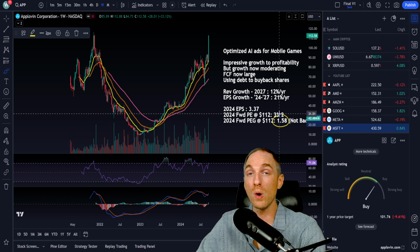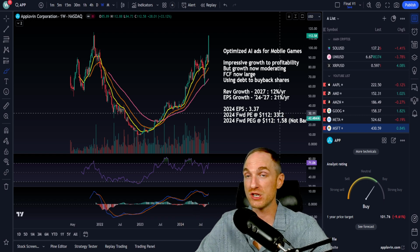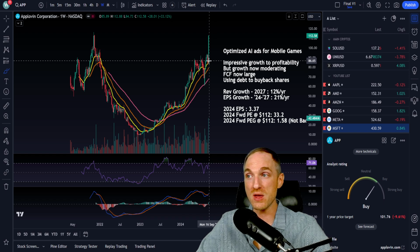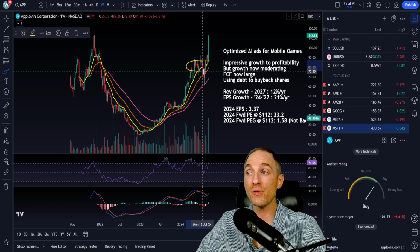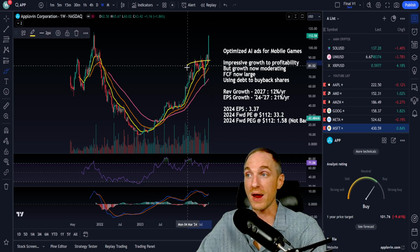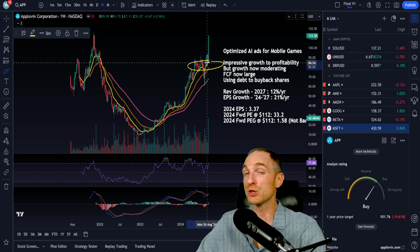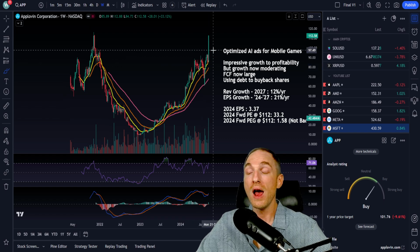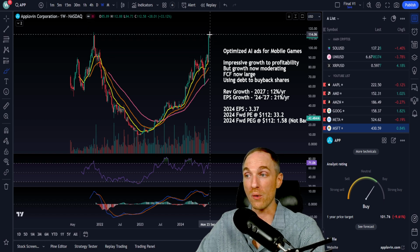Yes, the multiples do allow for some further expansion of share price, but are we getting a good deal? Probably not at the current time here, guys. I would rather pick this stock up if we can somehow get back. It would need a tremendous market crash for this, right? If we can get back to the $80 to around $75 range, I'm much more comfortable with my margin of error in those prices in relation to where we are right now.